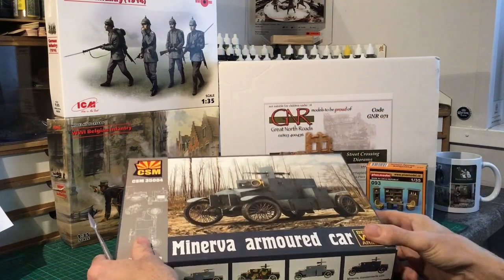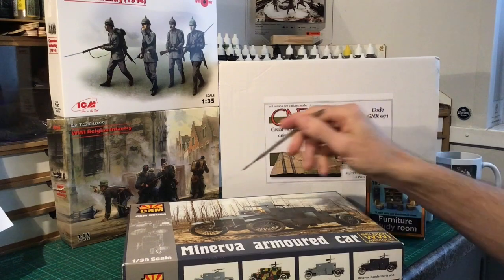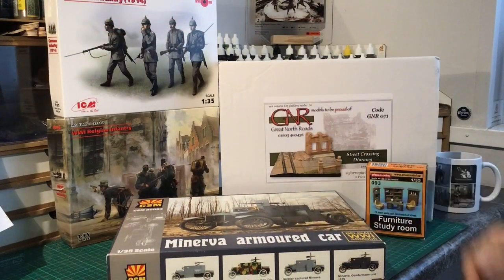This one, the first, is the Minerva armoured car. It's by Latvian company CSM. And also from ICM, their World War One Belgian Infantry. But I'll have a closer look at these kits later on.